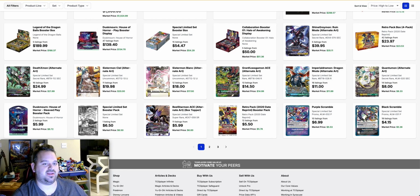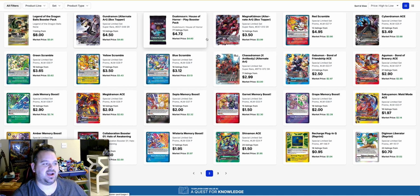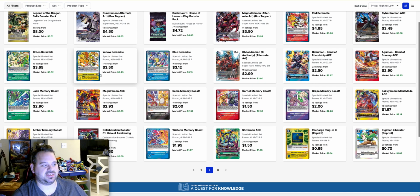And then we have the other prices here, under $5 for the other two box toppers. So those are really cheap, and that's nice. I should have checked the alts from EX8 to see how they are now that these cards have been probably destroying their price value.